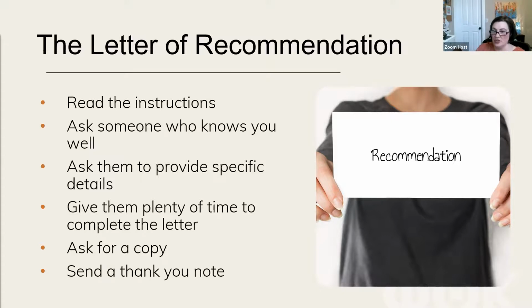Ask your recommender to be sure to include examples and specific details to show your experiences, your leadership, and your accomplishments. This is where it would be a great idea to include a copy of that scholarship resume. If you've written that, you can give it to the recommender and they have lots of examples of the things you've been involved with. Give your recommender plenty of time to write the letter. Most cannot complete a letter of recommendation if you give them 1 day to finish. They need time to do it.